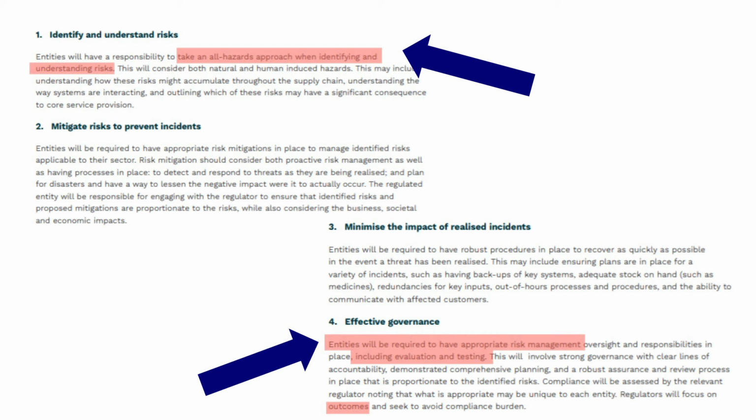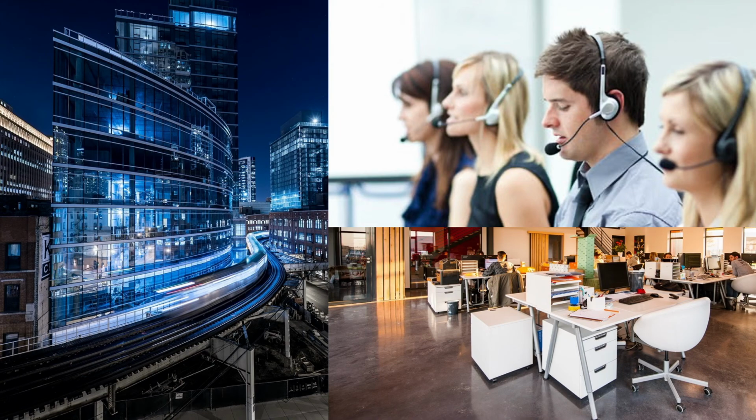Further, they say that the organization has to have appropriate risk management, including evaluation and testing, and that the tests must identify the outcomes of security. This means that you cannot rely extensively on desktop exercises alone. You have to conduct online dynamic tests to identify all the risks that you are subjected to.